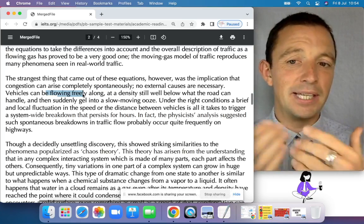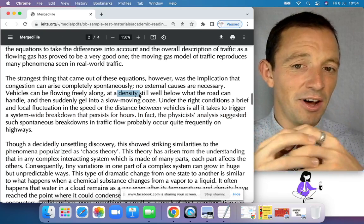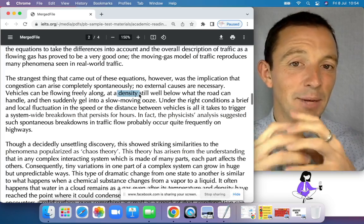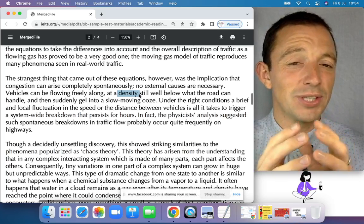Flow freely means to move completely freely. Density means there's a lot of cars in that particular area. It's very dense. The adjective is dense and the substantive is density.